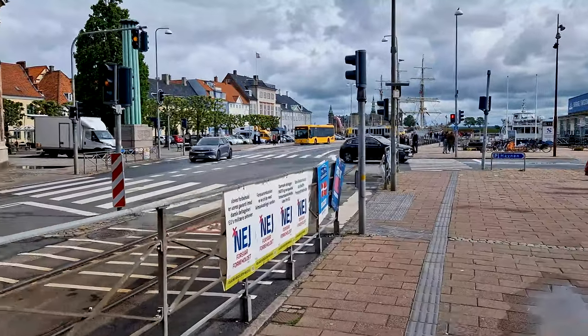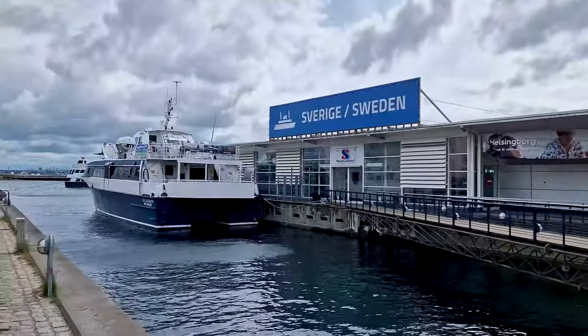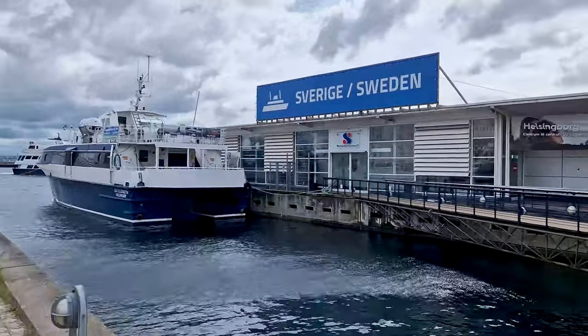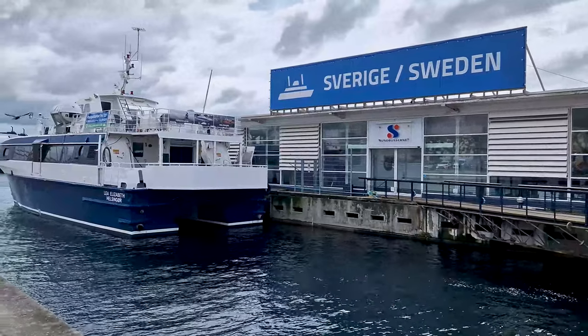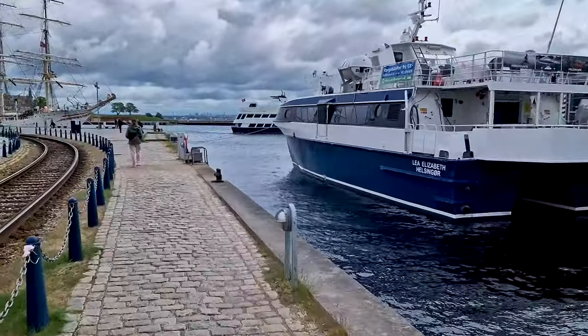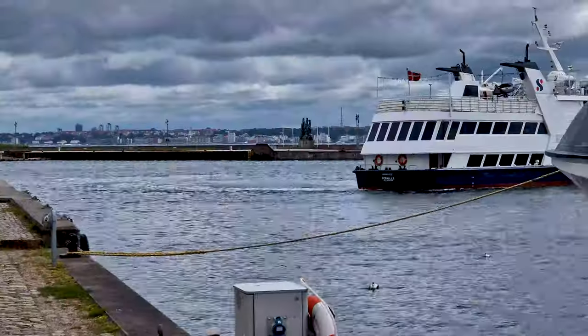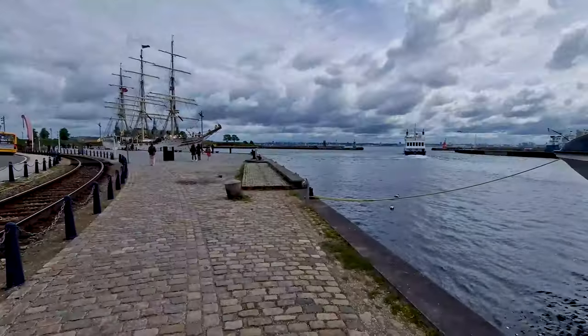One of the first old school Bjarke Ingels projects. So guys, one super interesting thing here is that we are very close to Sweden. Here you can get the ferry and you can go to Sweden within a few minutes, because in the background, what you see in the distance there, this is Sweden.